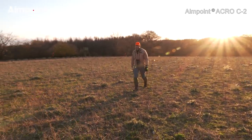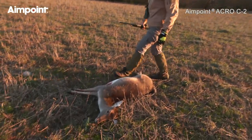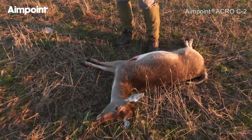So that's nothing fishy with that one, that's a hind. We had to make this shot pretty quick because we were expecting the game to continue to run towards us, and then it just drifted off to the side. So within a split second we had to make a decision, we took the shot.